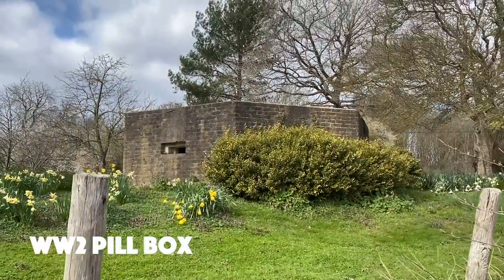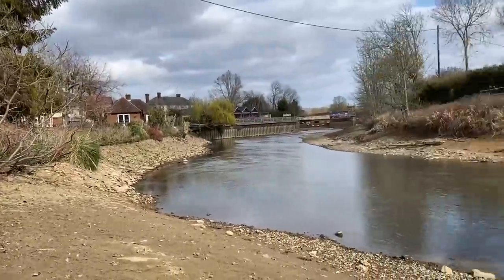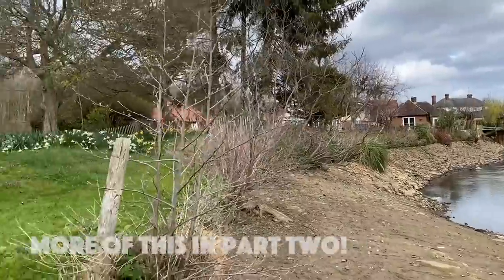Yeah, old pillbox just on the river, looking out, making sure that the Germans don't come up without a fight. Home guard, perhaps.